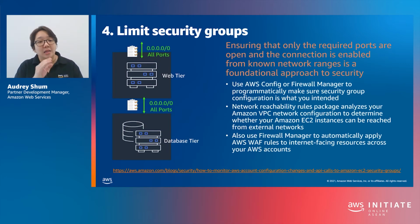Number 4, limit security groups. Security groups are a key way that you can enable network access to resources you have provisioned on AWS, ensuring that only the required network ports are open and the network connections are only possible from known network ranges. This is a foundational approach to security. You can use services such as AWS Config or Firewall Manager to programmatically ensure that the virtual private cloud security group configuration is what you intended.